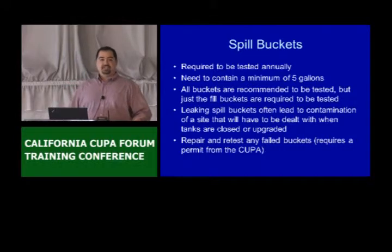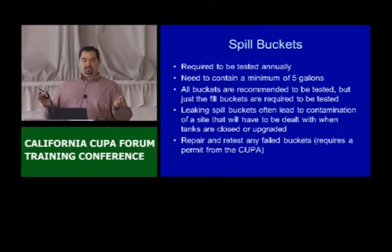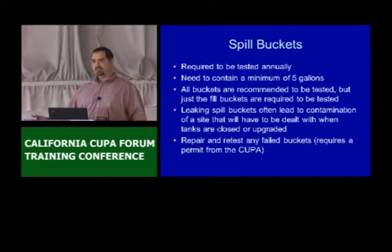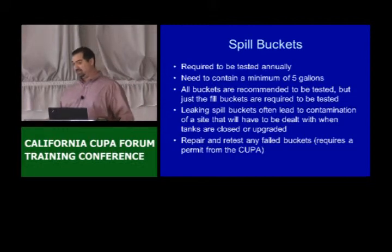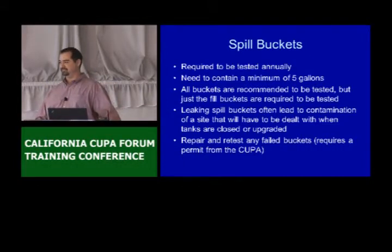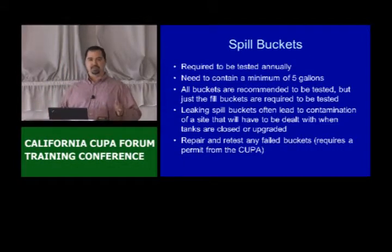So one of the things we're going to test is your spill buckets. I'm going to have them go ahead and just put some water in it for me, okay? Now, your spill buckets are 5 gallons, which means they need to hold 5 gallons, which means that if I show up and there's already liquid in there that the contractor didn't put in, you are in violation, okay? Which means that your spill bucket no longer holds 5 gallons.